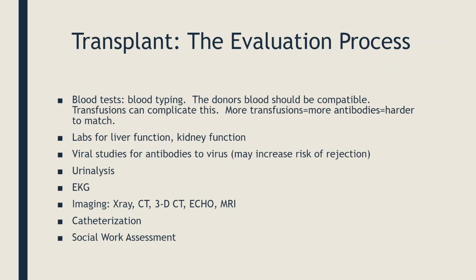And transplant itself is not necessarily a cure either. It's a really good, strong Band-Aid, but not a cure. So in the evaluation process, these babies and children go through blood tests and blood typing so that the donors are compatible. Our babies or our kids get a lot of transfusions. So the more transfusions you have, the more antibodies you have, the harder you can be to match.